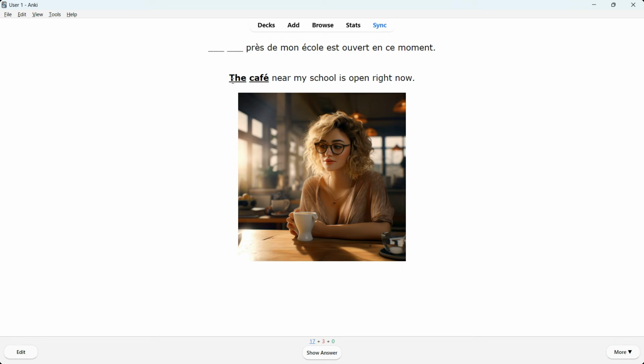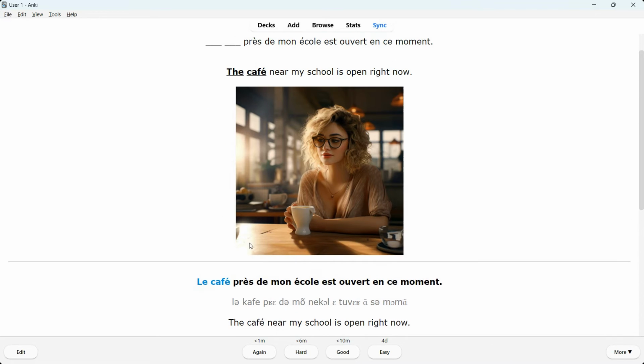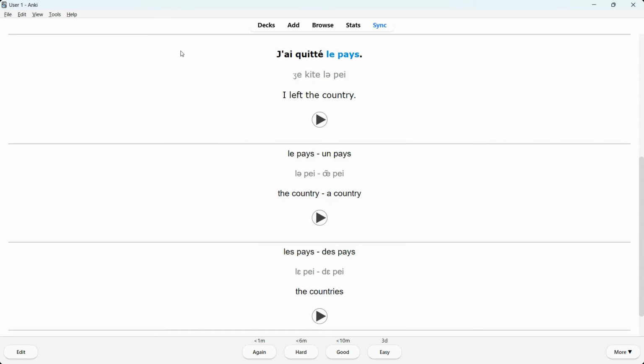Let's do another one. The cafe near my school is open right now. How do you say the cafe? Le café près de mon école est ouvert en ce moment. Le café, un café, du café. Les cafés, des cafés. Great. Now this was the first card type where you see a sentence and you have some blank areas.